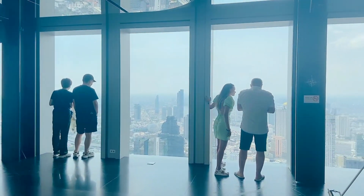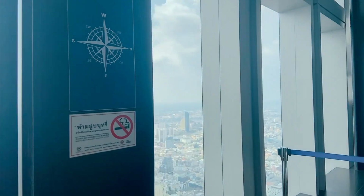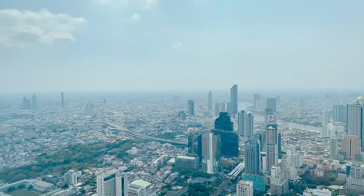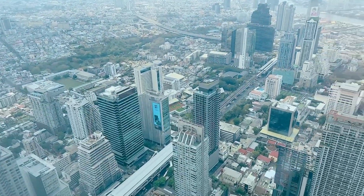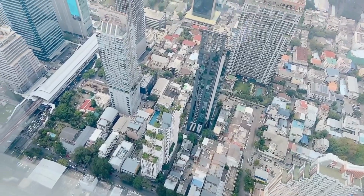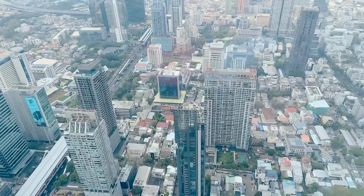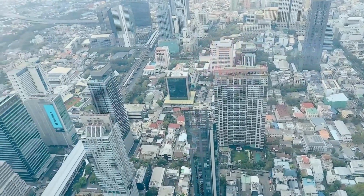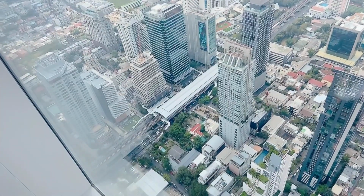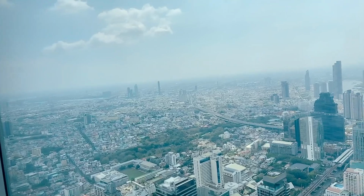We're technically on the 74th floor. This kind of gives me the feel of the one that we went to in Malaysia, the Petronas Tower. It's giving me that feel so far. So I think the Skywalk would be very, very interesting. But this is a good place for you to see the whole of Bangkok from a city point of view.